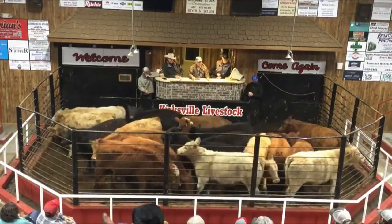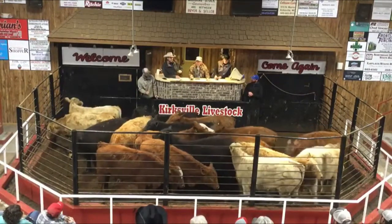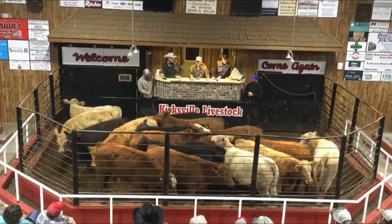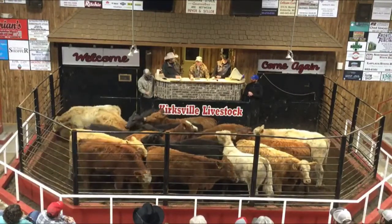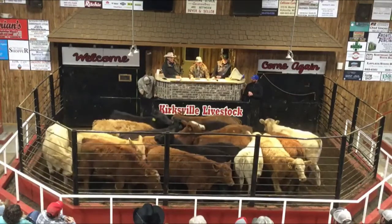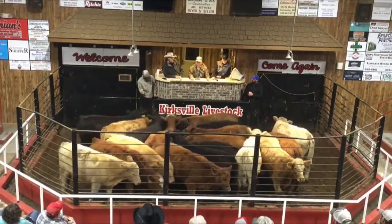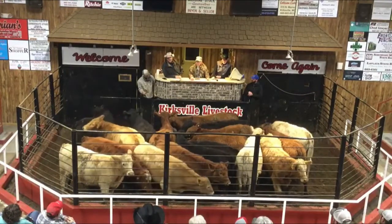Everyone's looking at the next pen in there or what? So, any questions? Okay, I'll say a couple things. These cattle are going to extreme southwestern Kansas. It's probably the best place in the world to feed cattle. Low humidity, low sand hills, and not much precipitation. The reason I go there is because I know the feedlot manager.